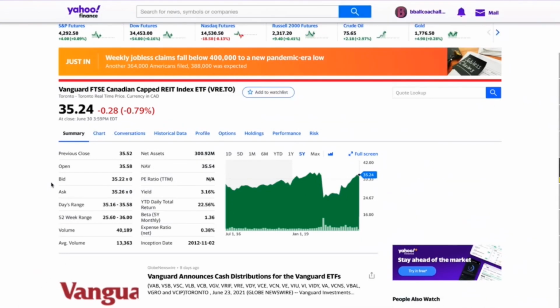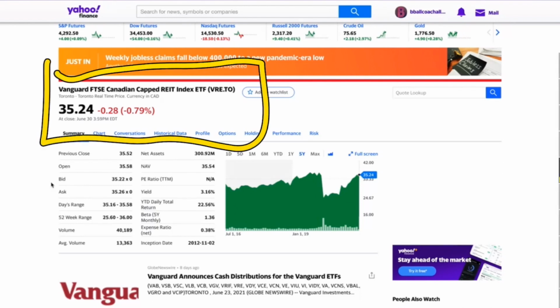Now, I've never really talked about REITs on this channel. I'm actually not a huge fan of REITs. However, this ETF has sort of slightly changed my mind. And I think with how the Canadian market right now is setting up with houses, they're really expensive to get into, and there's going to be more and more people renting houses. I think that this could really give us some nice income.